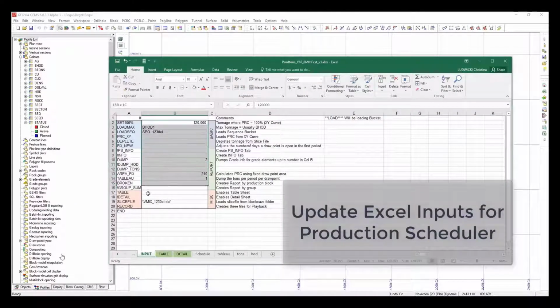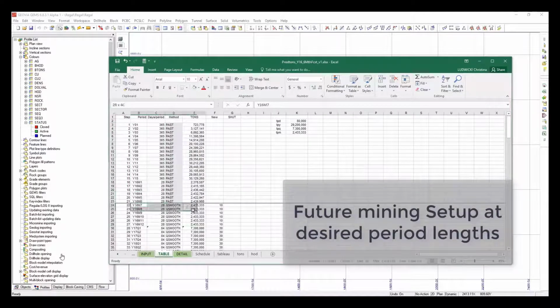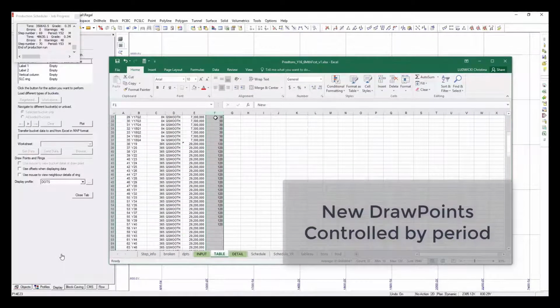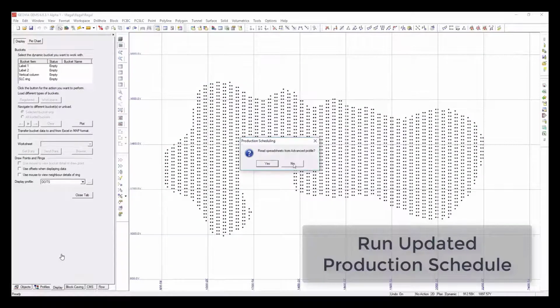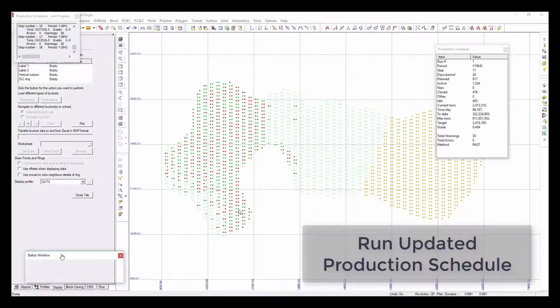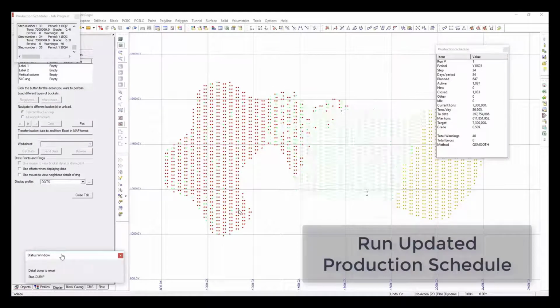In here, we'll be able to update the inputs, where we can combine the months previously extracted and the periods used in the next forecast. Also, we can control the number of new draw points that will be incorporated in this run by using the sequence and inputs specifically defined for the next forecast.